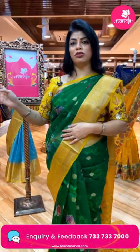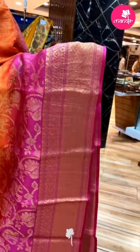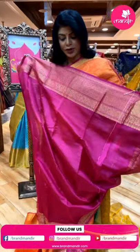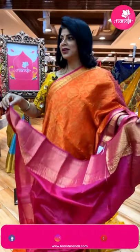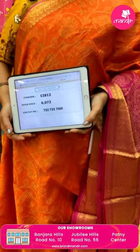Very nice. Next, one more beautiful Dhupian silk saree, which is in orange and pink. Very beautiful saree. Very pretty. Crushy untundi. Chala beautiful ga untundi. We vanta kuda florals and vines with elephants, peacocks. Border contrast with the diamonds, florals, contrast pink color border. Pallu is contrast with diamond shaped florals. Blouse contrast, plain with border. Very, very pretty. Sari pricing and details. 6072, CI812 is the code.